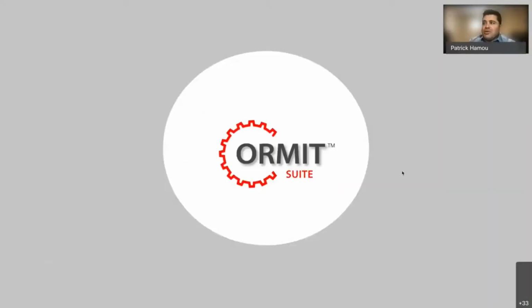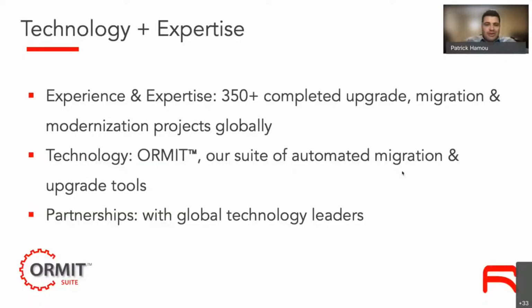So Ormit Suite, well, some of us already know Renaps in terms of what we do surrounding Oracle Forms to Java, Oracle Reports to Jasper, and all those open source migration alternatives. What we bring is basically the combination of both technology and experience through partnerships, to enable our customers to open their options, to be more free and capable to move towards open source alternatives when needed.